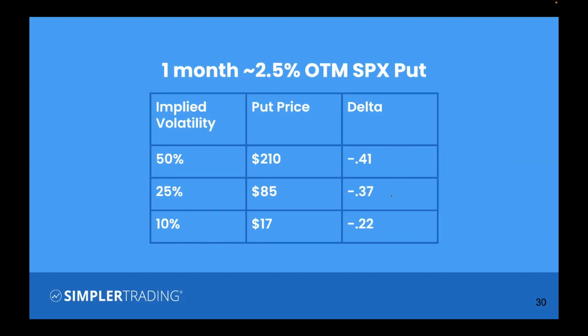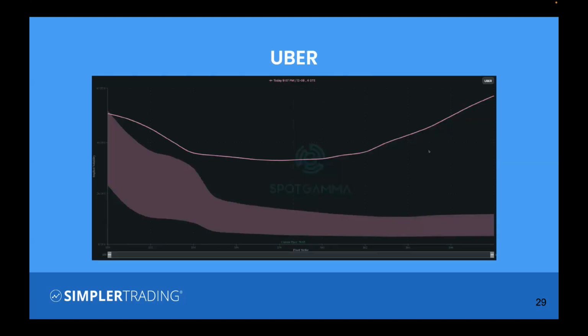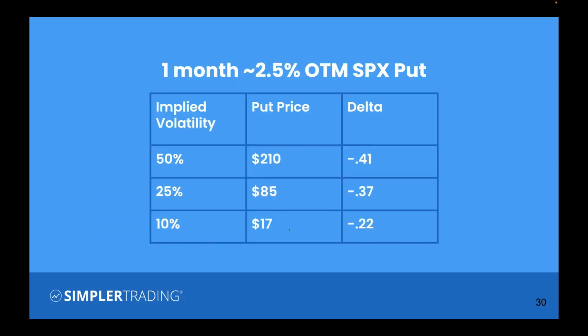I wanted to leave, before I turn to some of your questions, on an example of how implied volatility moves price. Some of you have heard of this term Vanna before, and we have some metrics that measure Vanna and how, say, when the VIX moves, that impacts the hedging flows of the S&P 500 or of single stocks, right? Because implied volatility is a factor of how you price Uber calls, for example. So how does implied volatility move the price of options and the impact of hedging flows on options?